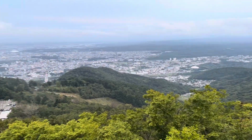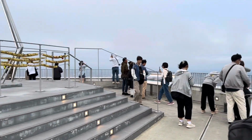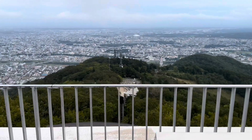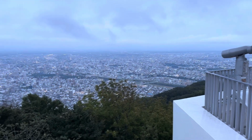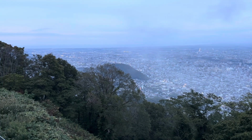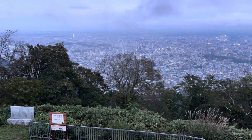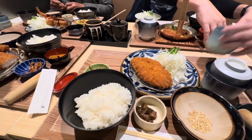It can get really windy and cold up on the observation deck, so make sure you bundle up. Enjoy the golden sunset hour and the city lights turning on as night descends. We ended the day with dinner at the tonkatsu restaurant above Sapporo Station.